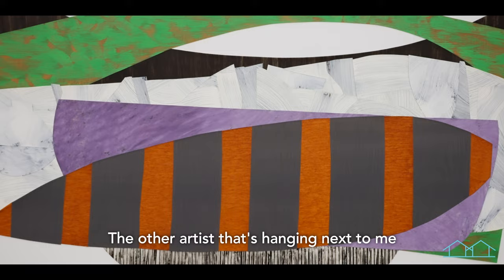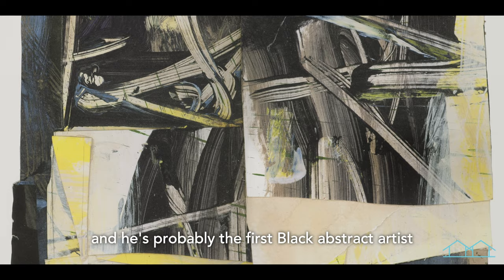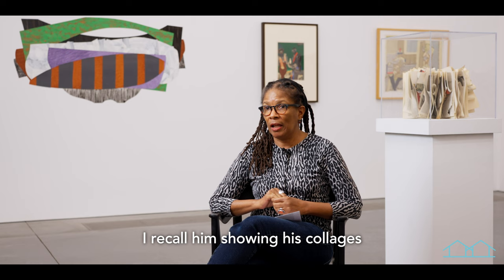The other artist that's hanging next to me is Frank Wimberly, who lived right down the street from me in Sag Harbor. And he's probably the first Black abstract artist that I'd ever seen or met. And so to see his collages, I recall him showing his collages where, again, tearing the paper, that deckle edge.